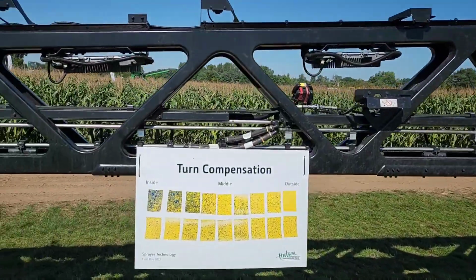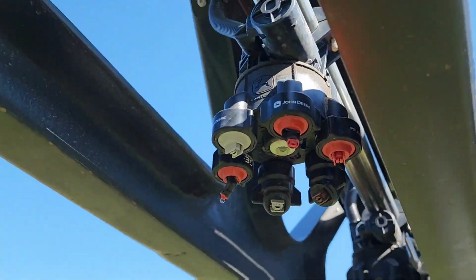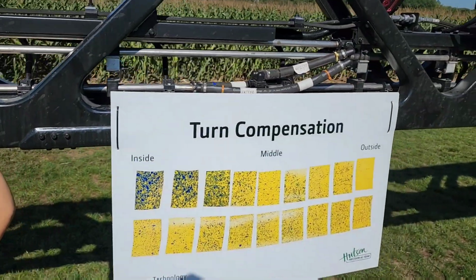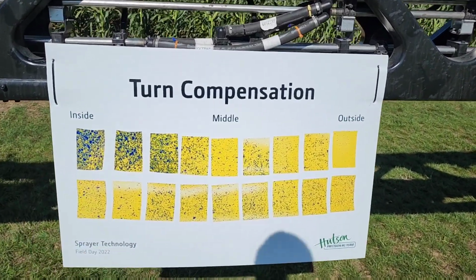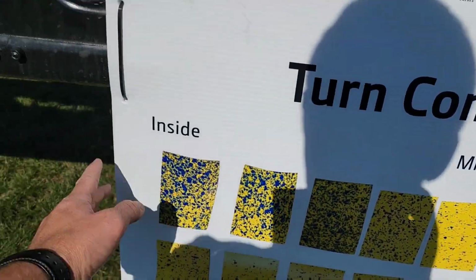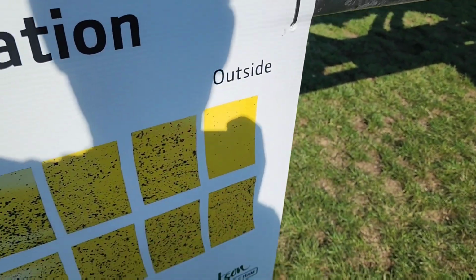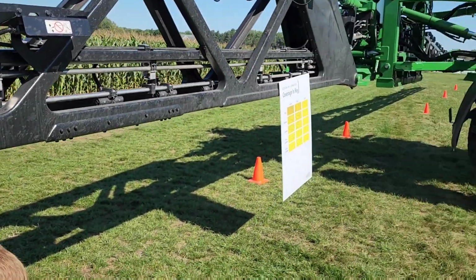This one's got Exact Apply, which is this new nozzle system here that's really cool. Basically, there's a valve on each individual nozzle for section control shutoff, but also for turn compensation. So here's a kind of a comparison. When you turn, your boom on the inside obviously isn't moving as fast as the boom on the outside of the turn, so you get more overlap and coverage on the inside and much less on the outside, where with this turn compensation it will keep it even all the way across through the turn.